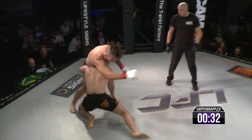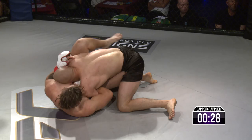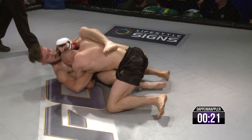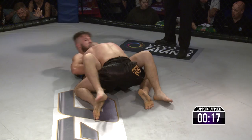Stiff jab to a right again. And the level change turns the corner with the double leg. And that time, it looks to me like he wants to set up a pass. You can see him trying to operate there. The most efficient way, really, Dean. Take out to a pass.